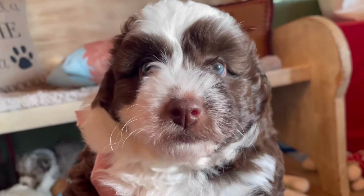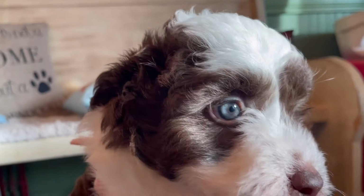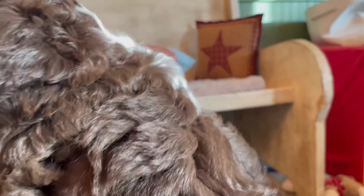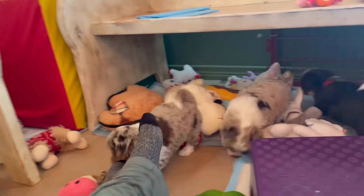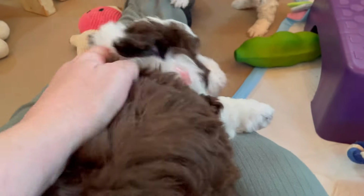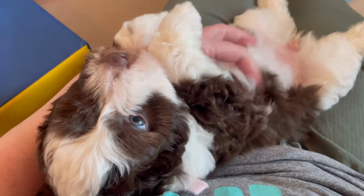But this little light pink collar girl, look at those blue eyes. She is a mama's girl. In other words, she just cuddles with me. She's got a little bobtail, chocolate and white. She is absolutely beautiful. She is the biggest of the litter, so probably she's going to be at that 20-pound mark. But she is just cuddly and fluffy, and right now, I need cuddle and fluff today.